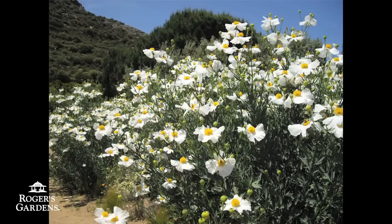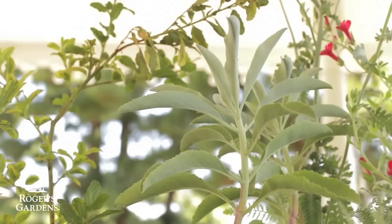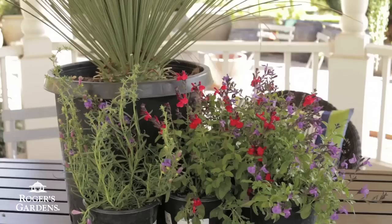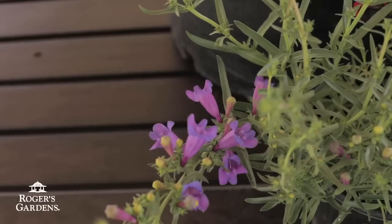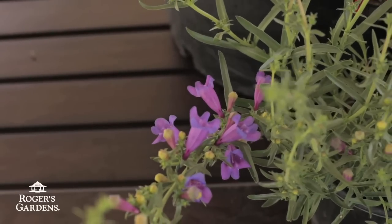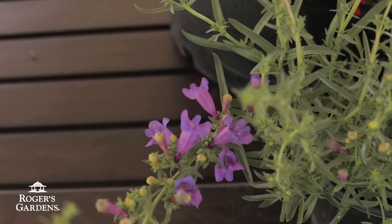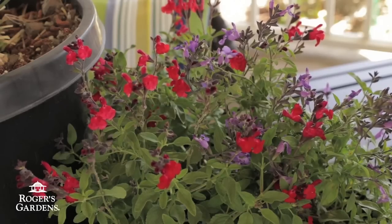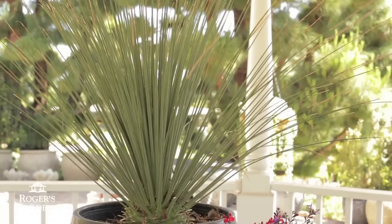Rhamnus coulteri is another beautiful one, blooming spring to summer. There's salvias, achillea, and many, many more. California native plants can sometimes include those from the Southwest and parts of Mexico. Penstemons and Salvia greggii, both huge hummingbird attractors to your garden. And Nolina, one of my favorites.